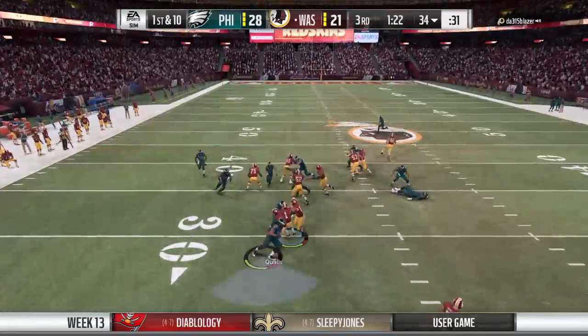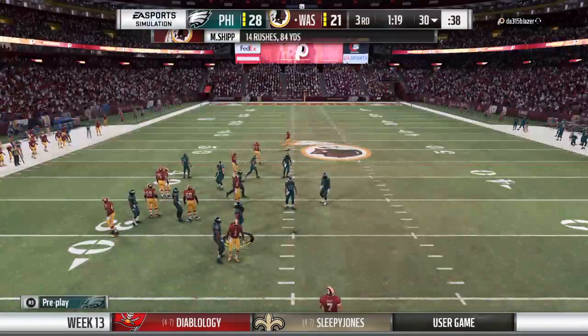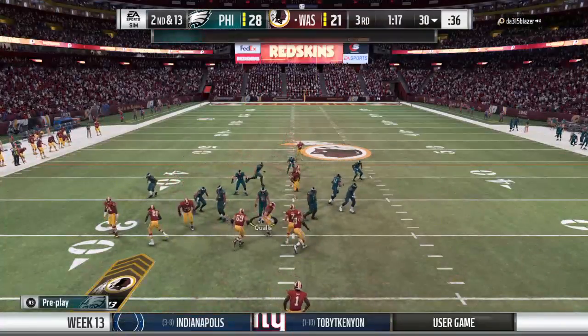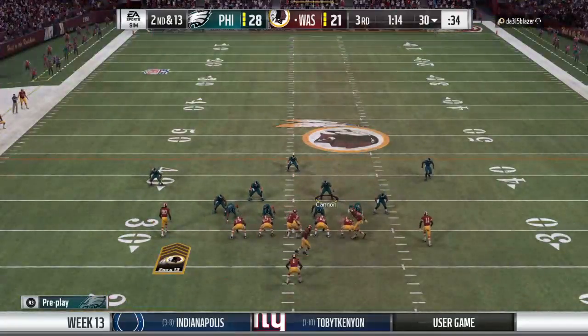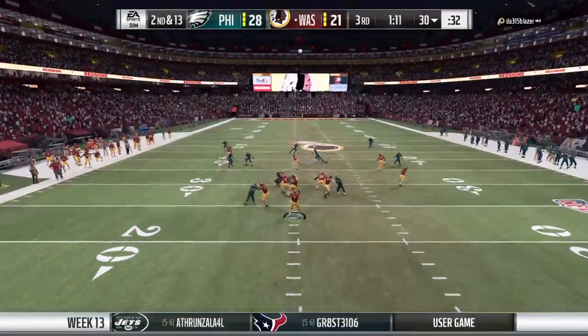Now a handoff here to his running back. And he went backwards. He'll be down at the 30. A loss of a full 3 yards, and now it's 2nd down. He already has 2 sacks to his credit. Now another tackle for loss.